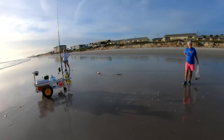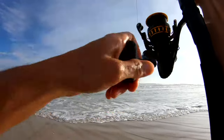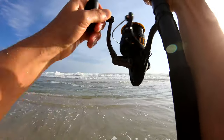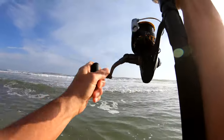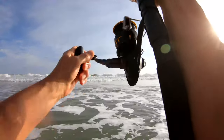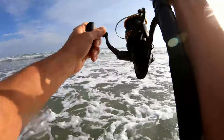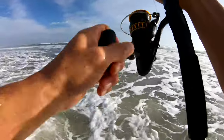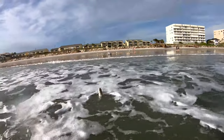That time, as soon as I turned my back, I had one on. Oh yeah, I think I got another pompano. Oh yeah. It might be a whiting or a small pompano. Oh, it's a whiting. Oh, it's a catfish. What?